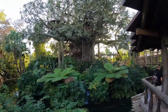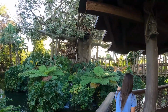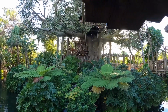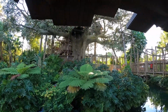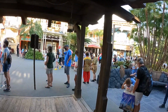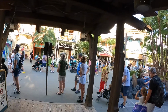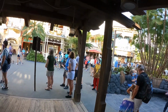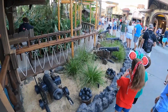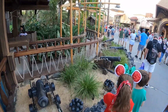Pretty cool views of the Swiss Family Robinson treehouse over there. That's really neat. You've got the little water wheel there, taking water up to them. They've got these park attendants here to keep people that want to go see the treehouse from mixing with the people in line for the Jingle Cruise. Like I said, the line goes out almost to the exit of Adventureland where you would go to see the castle. So pretty long line. And a few cannons and cannonballs here outside of the Swiss Family Robinson treehouse entrance.